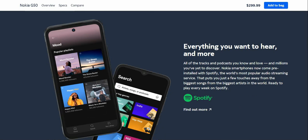Everything you want to hear and more. All of the tracks and podcasts you know and love, and millions you have yet to discover. Nokia smartphones now come pre-installed with Spotify, the world's most popular audio streaming service. That puts you just a few touches away from the biggest songs from the biggest artists in the world, ready to play every week on Spotify. Find out more.